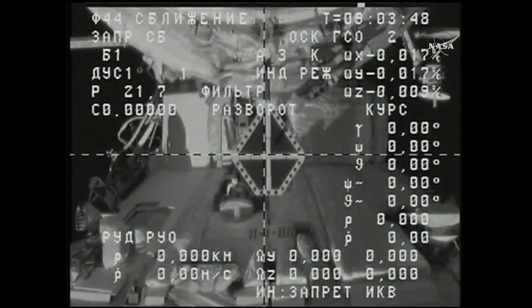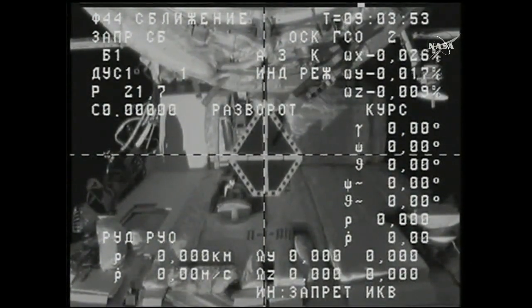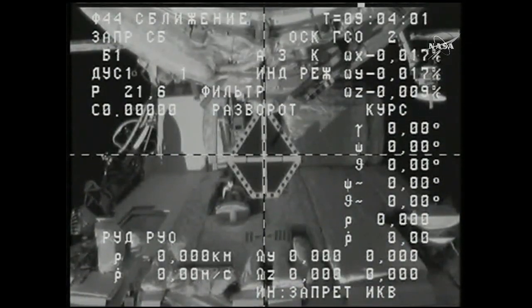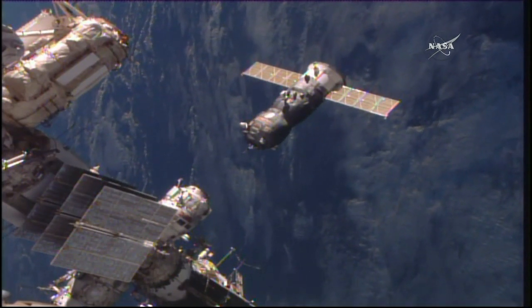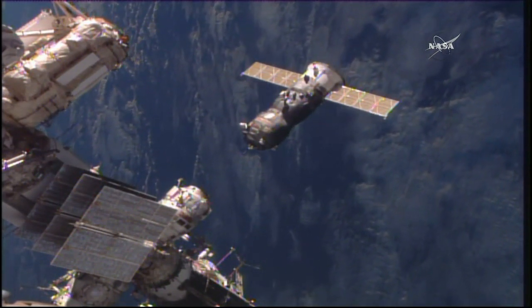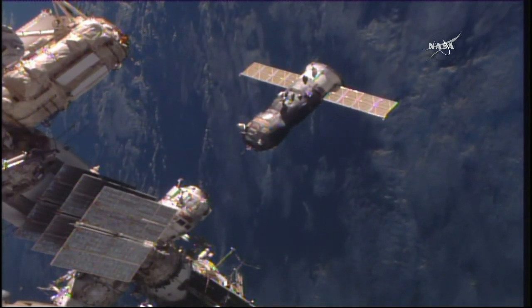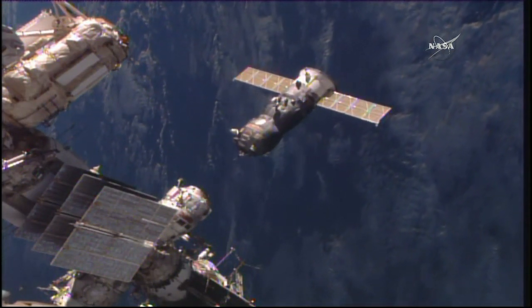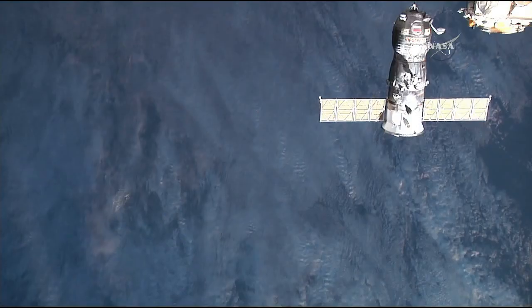Range 3 meters. 3 meters. The crosshairs are aligned, and I'm ready to send the pulse to close in. Copy. Go ahead and send the 2-second pulse. I copy. 2-second close in. Pulse is complete. Copy. Continue to use translation.